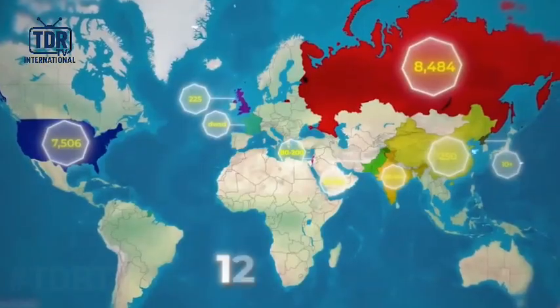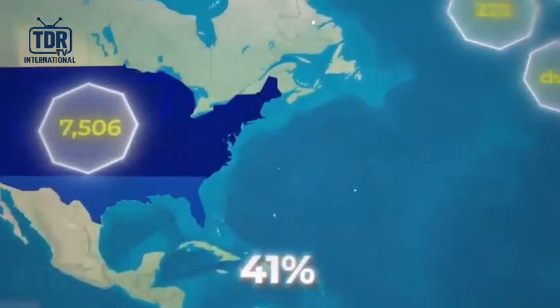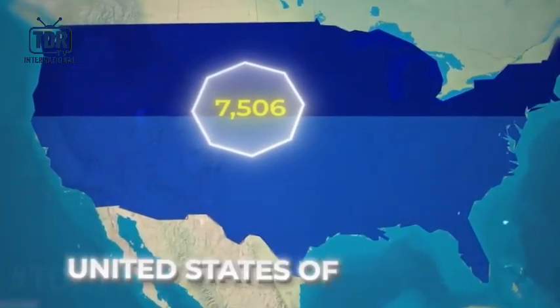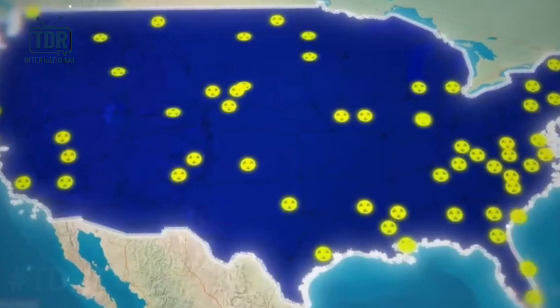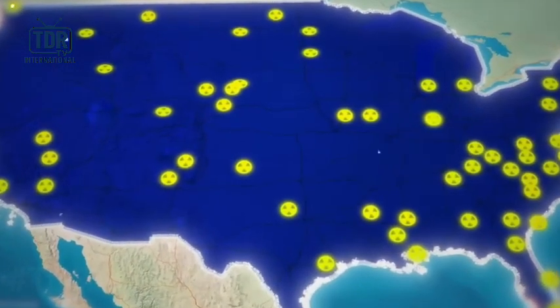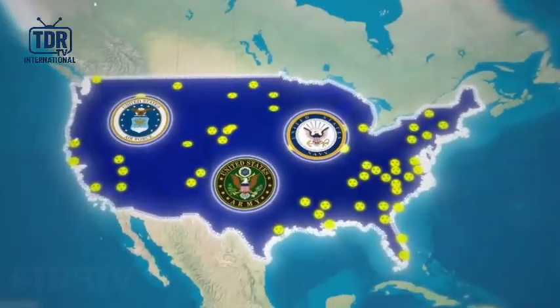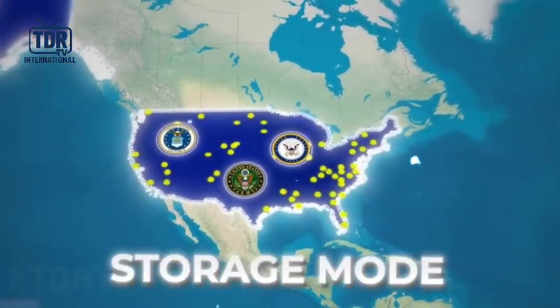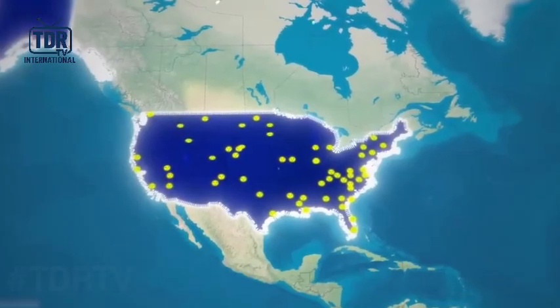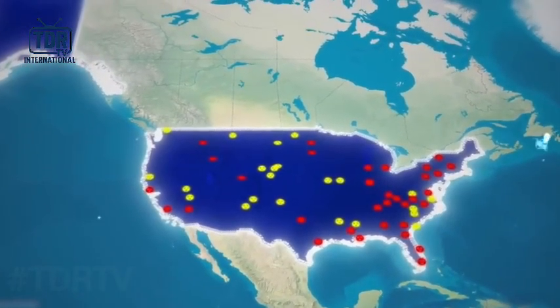There are 12,515 nuclear weapons in the world, 41% of which are owned by the United States of America alone. These weapons are spread all over the United States. The active weapons are present in the U.S. Air Force, military, and Navy submarines. But thousands of these weapons are in storage mode. These are backup weapons that are spread all over North America.